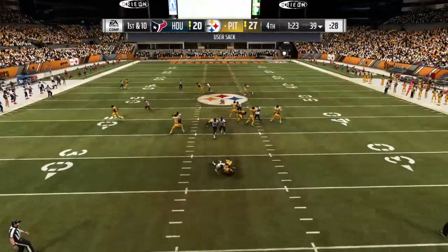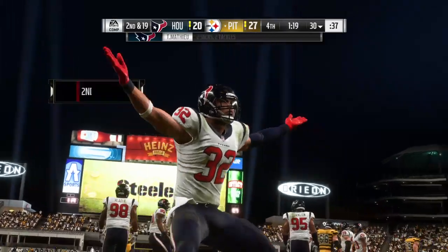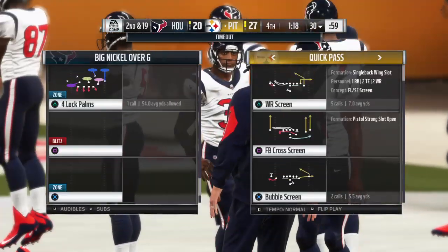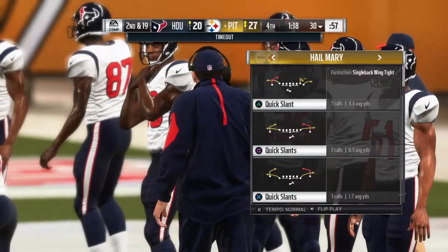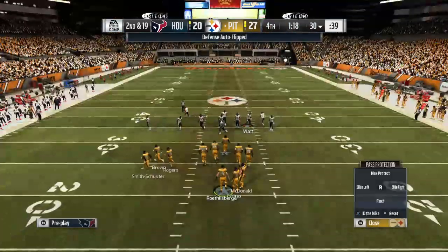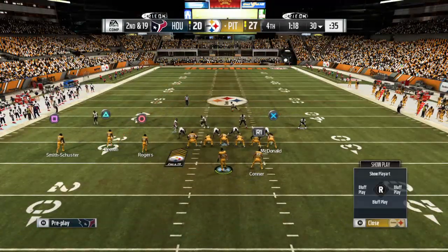Roethlisberger going to throw it, and he can't get a throw away. He's taken down. And now the Texans want to call another timeout as they'll talk things over prior to this upcoming 2nd down play. Pass protection has been a problem all night long as they come up facing 2nd and a bundle.